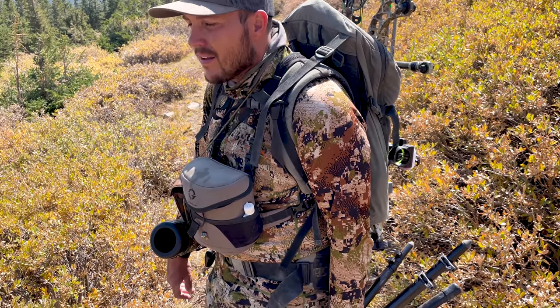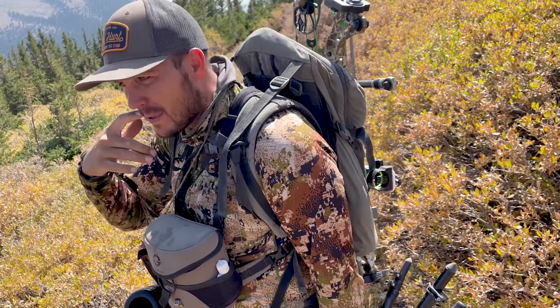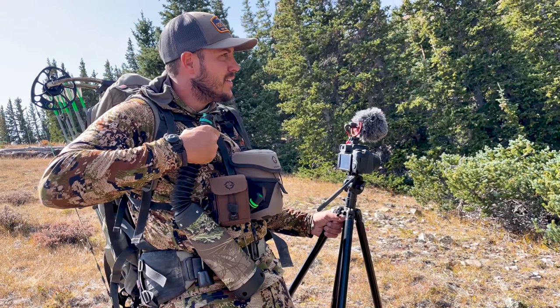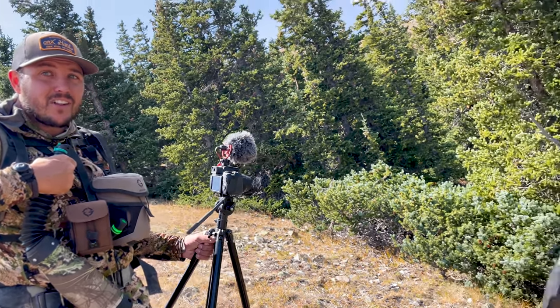He's not that far, down below us. The wind's blowing up, so let's get set up. We're gonna drop down into these pines like 100 yards and get set up. It's getting closer.